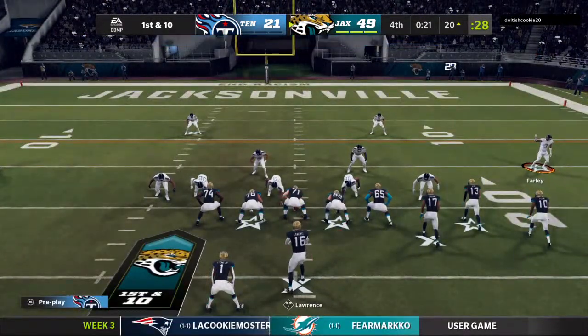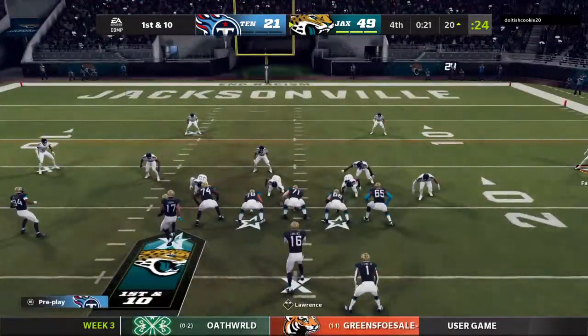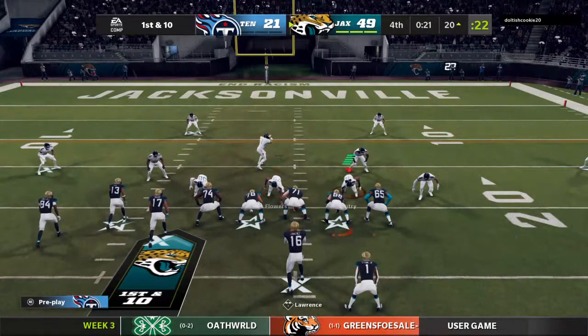Watch tight end. Watch tight end. Tight end's right. Tight end's right. We got three. We got three, fellas. We got three. Slam, slam, slam.